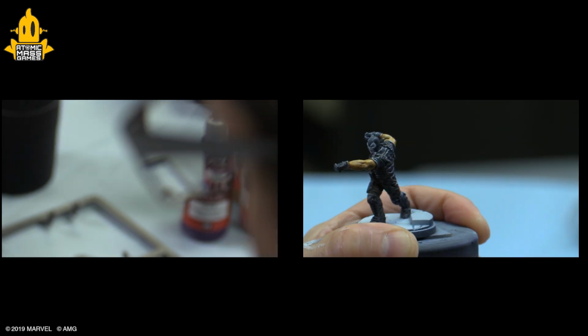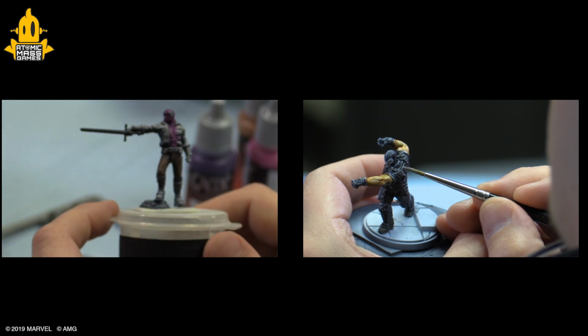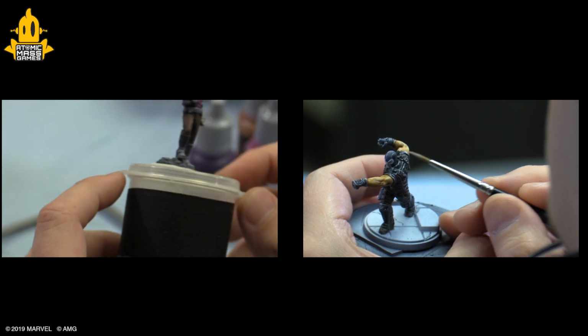Oh, highlight across those shoulders. You got that Crossbones all wrapped up yet? He's about done. I'm done. You done? Done enough. All right, done enough.